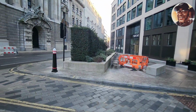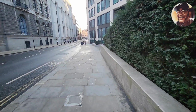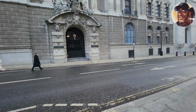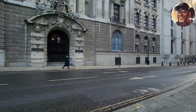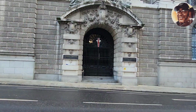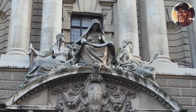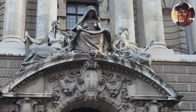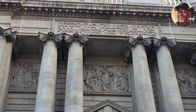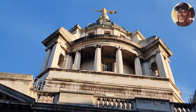I just want to show you the entrance into the Old Bailey. I've never really noticed this about the Old Bailey, to be honest. Let me show you. Let me sit down for a minute. Right, close up. It says on here, Central Criminal Court. That's around the other side where people go in, but I'll show you that in a minute. It's this I want to show you guys, the amazing architecture on that. And as I pan out, you see Scales of Justice directly below. There's Justice directly above.